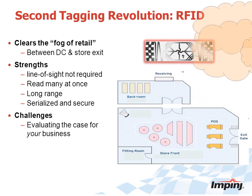I'd like to compare that with RFID technology, which serves to clear out the fog of the rest of the operation. And it gives you basically visibility between receiving and exit gates that you've never had before. This is still a fairly abstract concept, this idea of clearing the fog, and we'll get into more detail about what we mean specifically by that. But it's helpful to understand some of the key differences between barcodes and RFID technology, just from a capability standpoint.